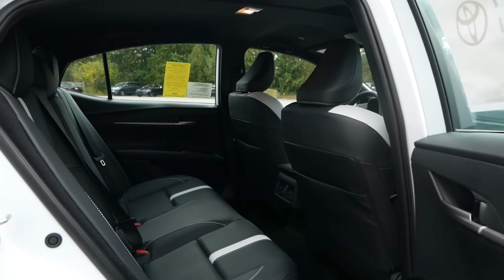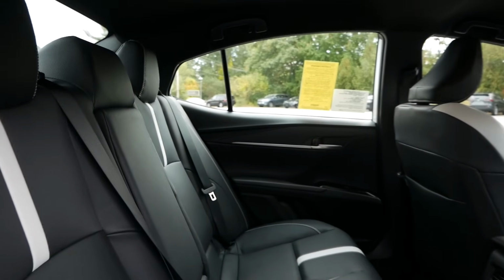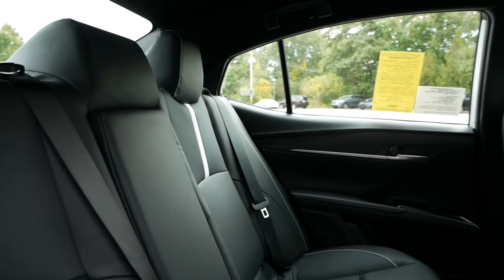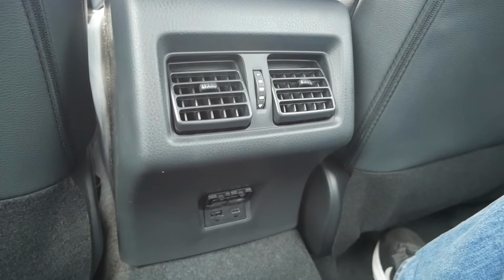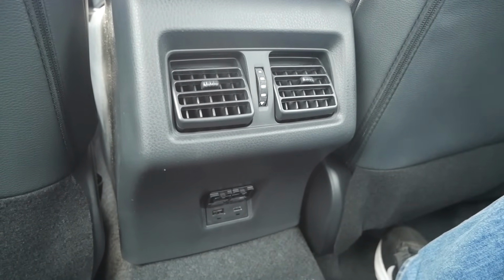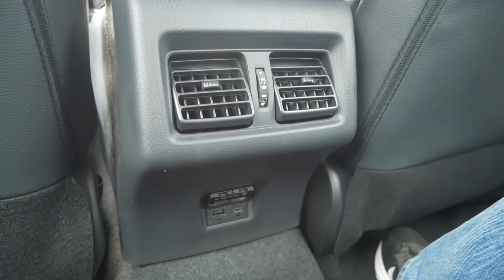And also with the Softex upholstery, you have a lot more grip and bolstering. So when your driver is on a winding back road, or maybe is driving aggressively, you won't be swinging around too much back here at all. Now, just like we saw with the XLE, you are going to have 2 center-mounted air vents, and you're also going to receive a USB-A and USB-C input. And then to round out the second row seating area, you do get a center armrest with 2 cup holders.